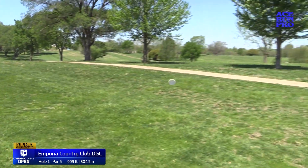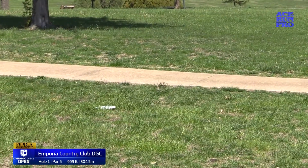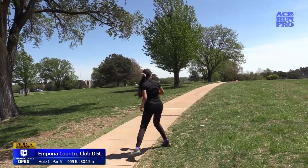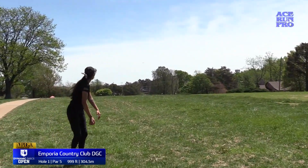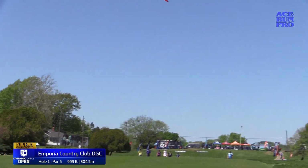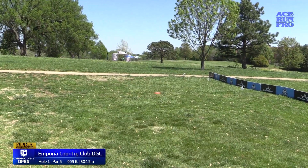Erika puts it out wide. She'll be staying in bounds. You can hear that wind ripping, and you can see Maria's shirt. Looks like it's a pretty strong headwind. Oh, sit down. No way. Okay. Oh, good.